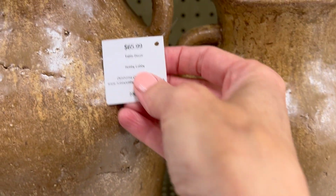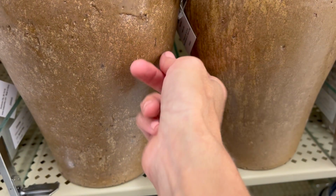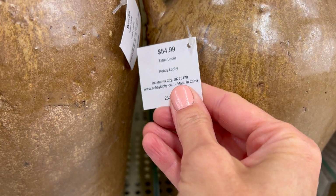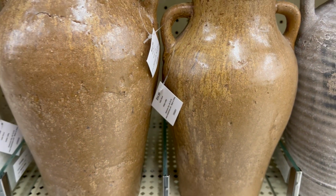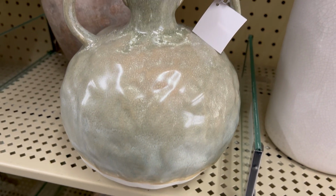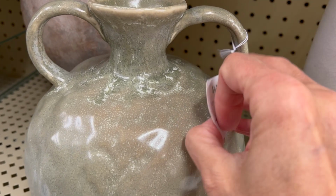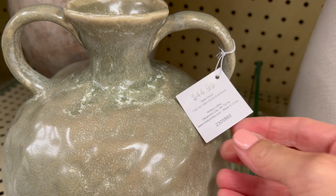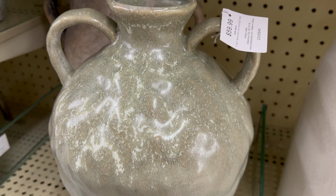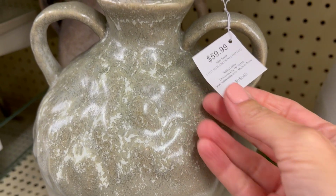They have so many that are very vintage and aged looking, and they have a lot that have this two-handled detail, which is super popular right now. They have super aged ones. I thought these were beautiful, and there was something about that glossy look with that really pale kind of sage green, gray, tan color. Really pretty.